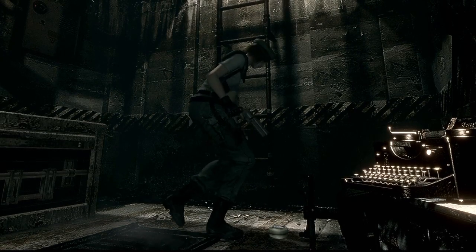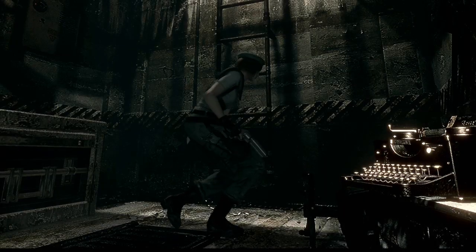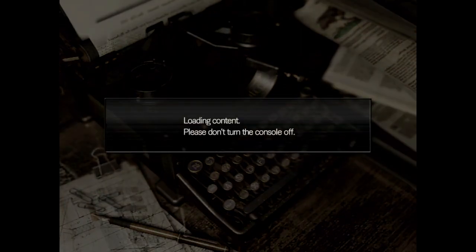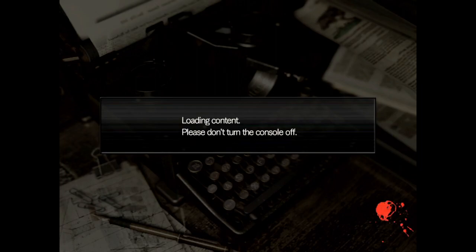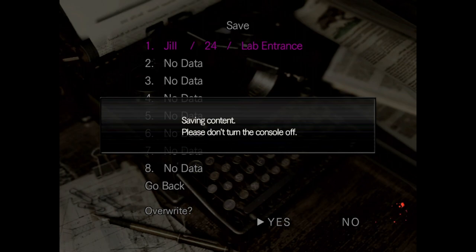Okay, we got some ink ribbon and a typewriter as soon as you enter the area, so you know some stuff is about to go down. It's an old typewriter. You can save your progress. Use the ink ribbon? Yes. I will. Save all day.